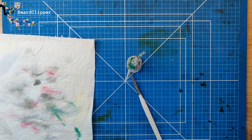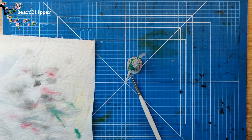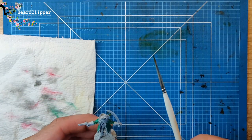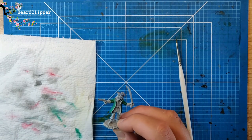Unfortunately, there is some footage which you will never see. I tried out the cheap GoPro I bought from Wish and it's rubbish. So there we are, lesson learned. So what I've done is my brush here is really splitting and not allowing me to paint very detailed, which is a real shame.